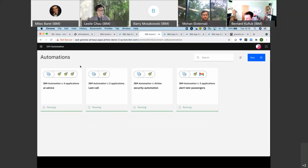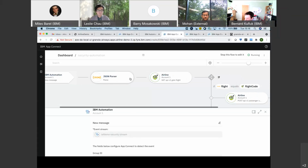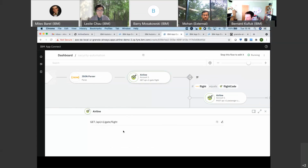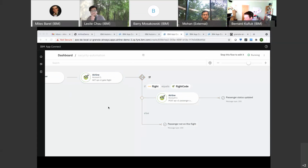So let's go ahead now and look at the right-hand side of the flow and the automations. We're looking at all the automations within the system, and if we drill in and look at the security automation, we can see here that we're picking up that event flow from IF demo security stream. We're doing some simple JSON parsing on it. We reach out to the airline system and get the list of passengers for the flight we're interested in. Then we do the simple if-then-else parsing to check if the flight equals our flight code, and then we'll notify the end application so that she can see what's going on.